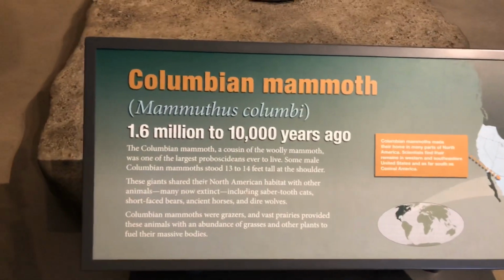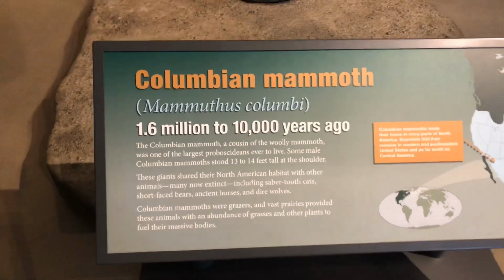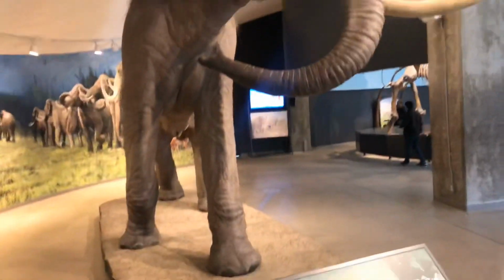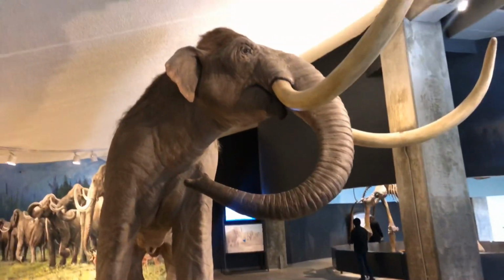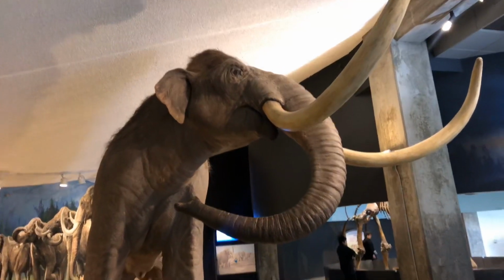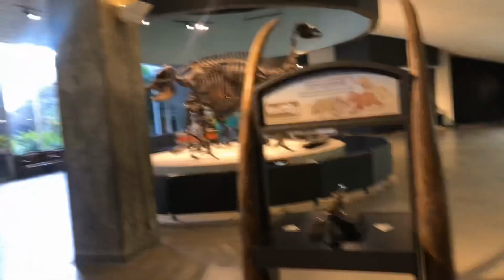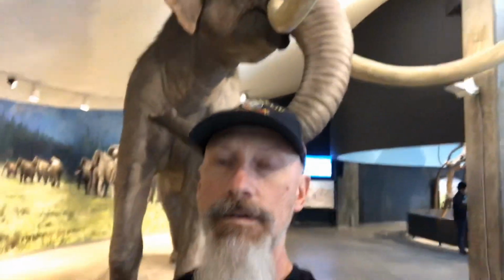The mammoth, 1.6 million years ago to 10,000 years ago. That's a pretty long span. And that is a big, big fella. Maybe kind of hard to tell the scope of size here, but there you go.